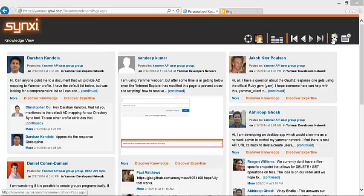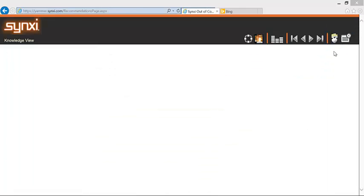As you browse around and you ask Synxi for more recommendations, either through accessing the light bulb or by clicking on Discover Knowledge on a recommended post, you can review what you've already received by using the Previous and Next controls. Additionally, if you want to get rid of your history for this session, you can do that by clicking on the Clear icon. If you clear the history, you'll have to go ahead and click on the light bulb to get new recommendations again.